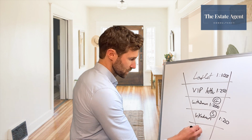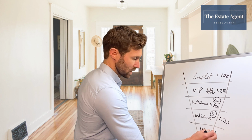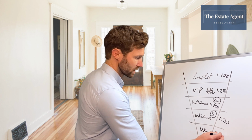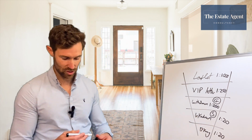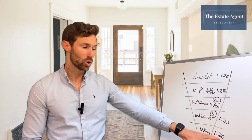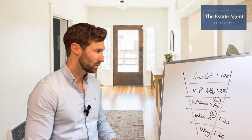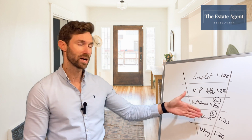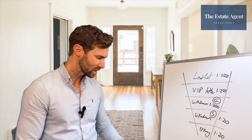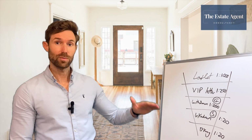And down the bottom, ultimately, everyone's favorite, door knocking. And that's probably a similar sort of ratio, 1 in 20, 1 in 10, that sort of direction. These conversions are fairly generic. You might be the best door knocker in the world, for example, and actually have a conversion ratio of like 1 in 10, or you might be fantastic at withdrawals, and these might improve from there as well. So these are more of a guideline to start off with. You can also double these up, for example.